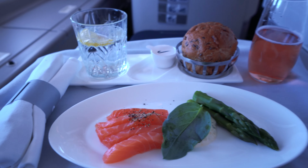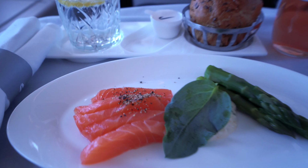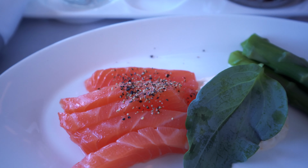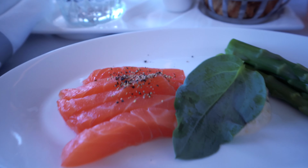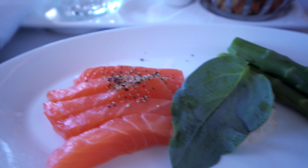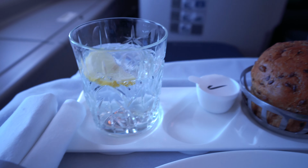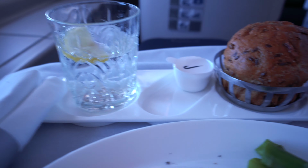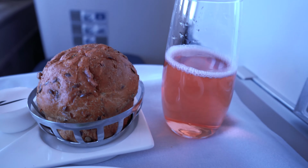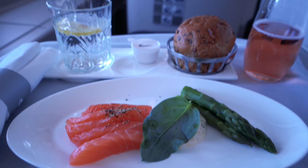So food has arrived. We had an option of two things for the starters. We had either salmon, which you can see is what I've picked, or buffalo mozzarella. So I've gone for the salmon, which looks delightful. I will let you know if it is as delightful as it looked. They also asked whether I wanted sparkling or still water, and I've gone for sparkling. Yes, I do like sparkling water. And I've gone for some more pink champagne there, and this bread is lovely and warm as well, so it looks great so far.